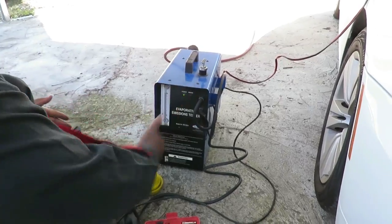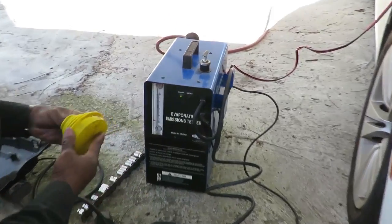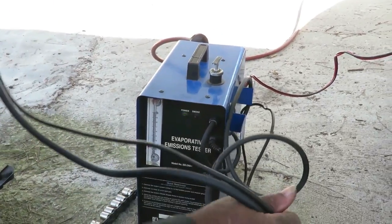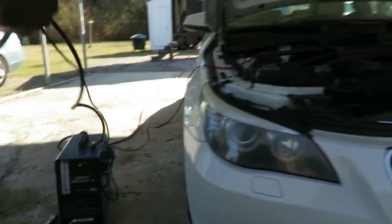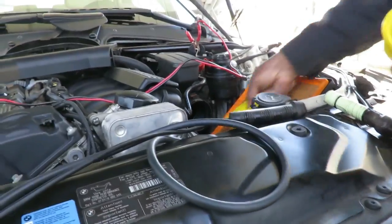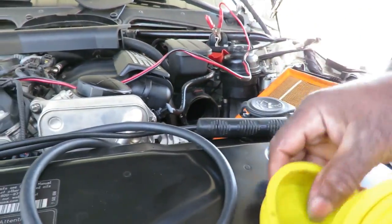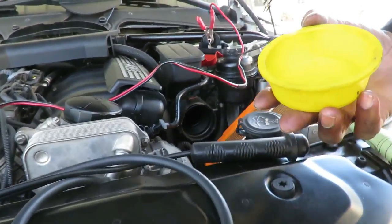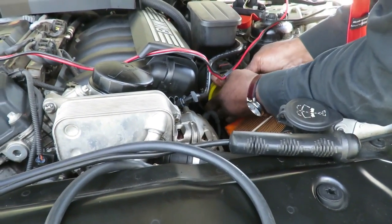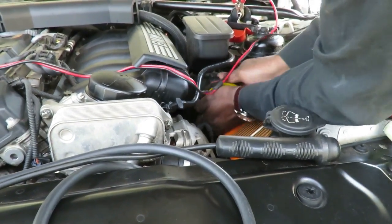All right, guys, we got our smoke machine out here, and we got our caps to plug off. And let's get our hose. Okay, let's go over here. And let's see. Try this one. Okay, we gotta get that stuck in there.